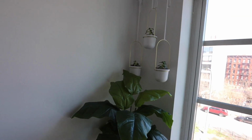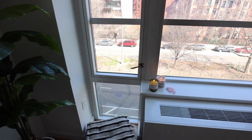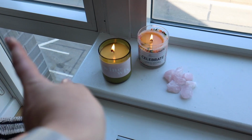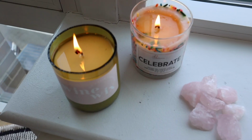I do think greenery does make a nice space. Maybe in my next apartment, I'll get some real plants, like bigger ones. Over by the window, I have my crystals, my rose quartz, and candles. This one's Wine Wicks and that one's Braun Candle Co. Both really, really good. I love to have candles going. Just like sets the vibe.